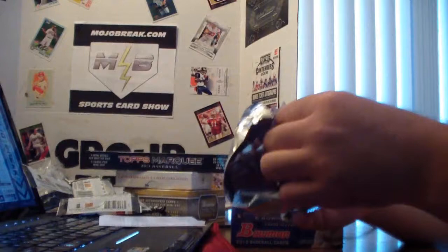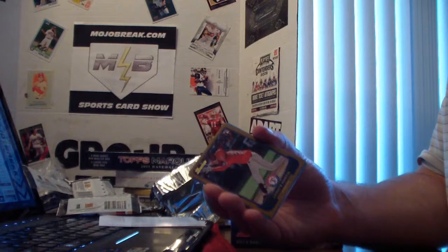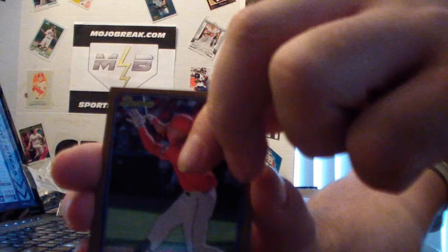So we got base, Cliff Lee, Dellin Betances, Jeremy Hellickson, Ubaldo Jimenez, Dayan Diaz, Jeff Mathis, Rafael Ortega, Philip Wunderlich, JT Wise, Nick Bernardi, and now here comes the middle where the hit will be, if there is a hit in this pack. Leonys Martin, parallel. You got a Nathan Freeman blue, numbered to 500 for the Padres. Gerrit Cole, Bowman's Best, and no hit in this pack.